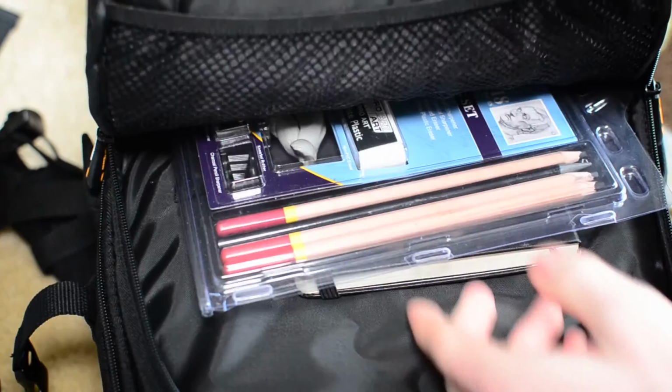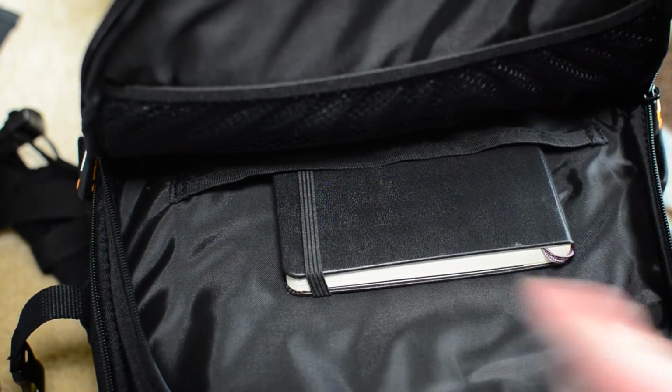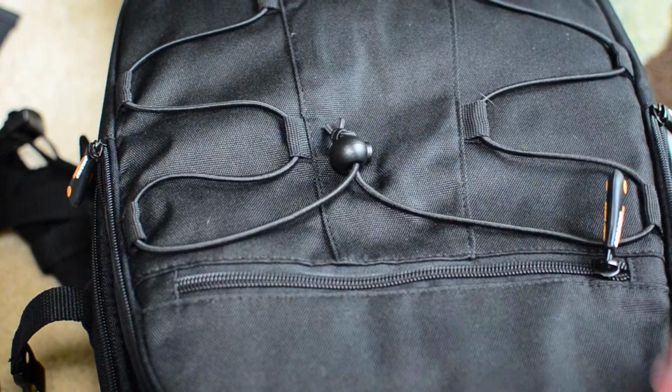Okay, now the final thing I want to show you is what I packed into the second little compartment. In here I have my drawing book and all of my drawing supplies. The mobility of these drawing materials is great because anywhere that I can set up and take pictures or video, I can also just pull out my drawing book and sketch the area real quick. So yeah, I basically got all of my camera supplies and my drawing stuff all in one bag.